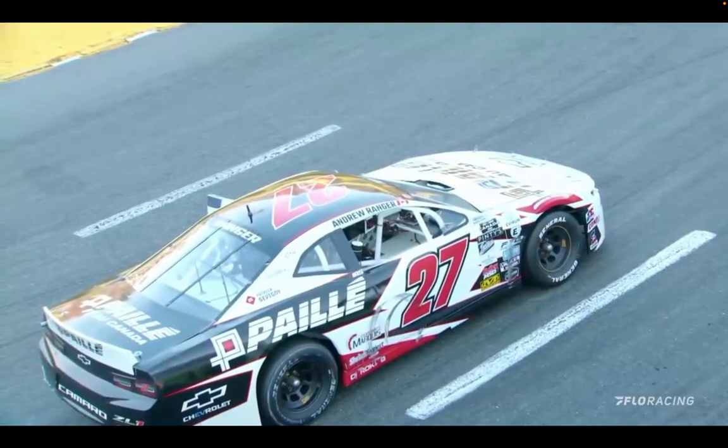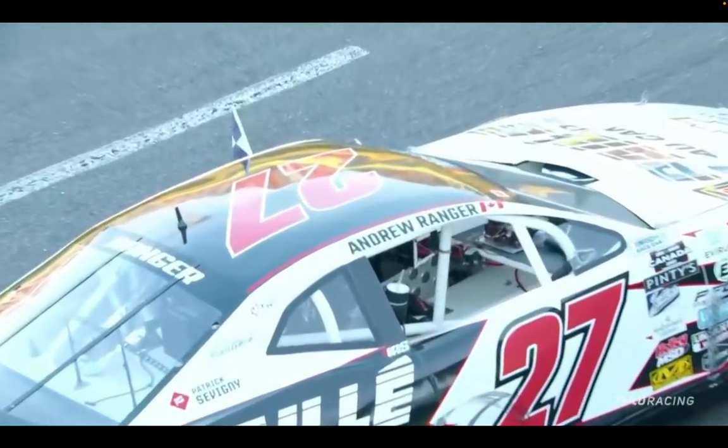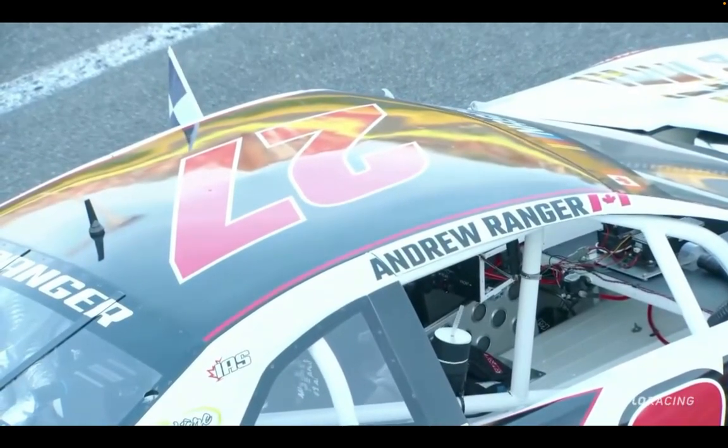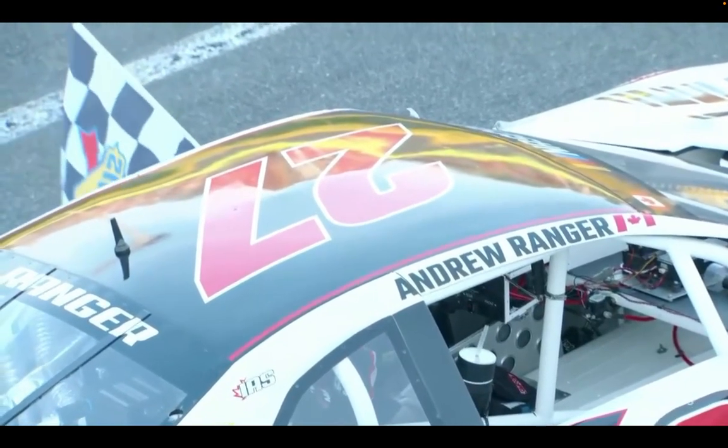Victory lane getting set up. Confetti cannon in place. Andrew Ranger waiting in turn number 3. It has been a tough run of luck for Andrew Ranger.